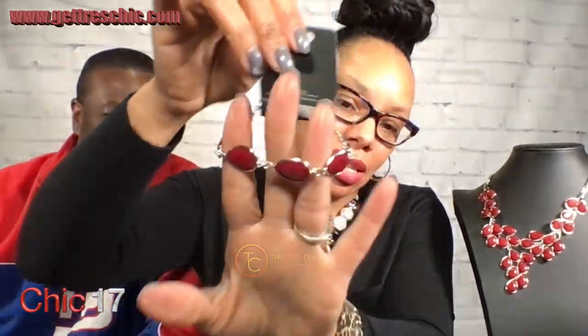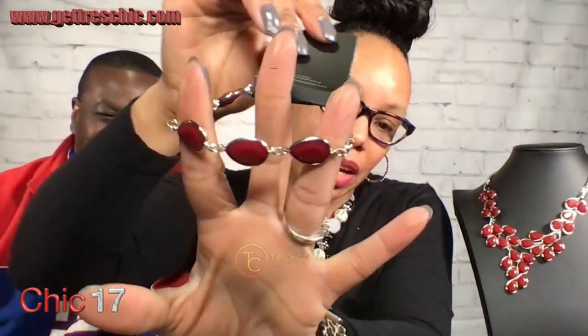See, I would have had to tape measure from. Yeah, he would have. So this is the neck. This is the bracelet here that goes along with it.